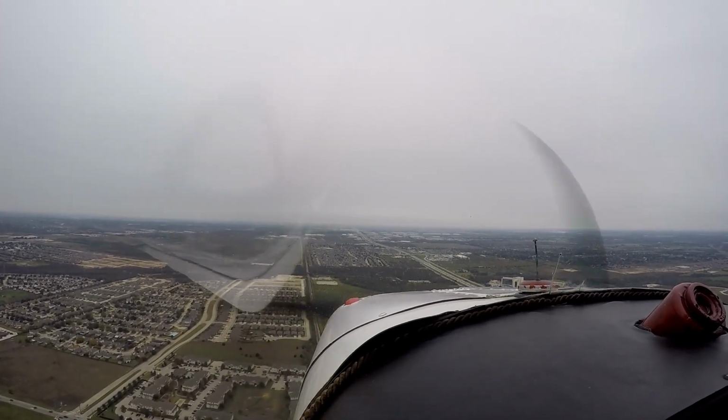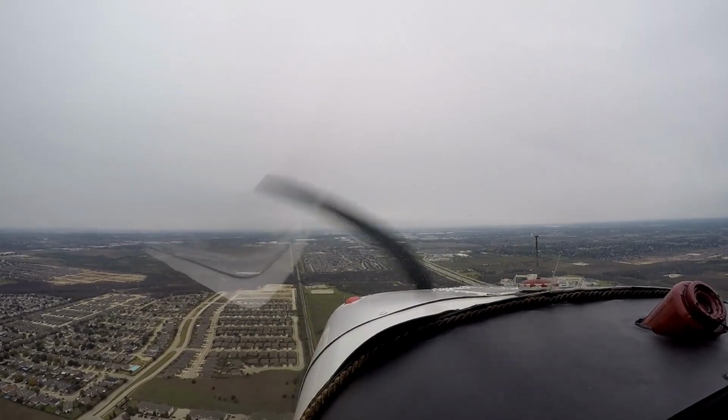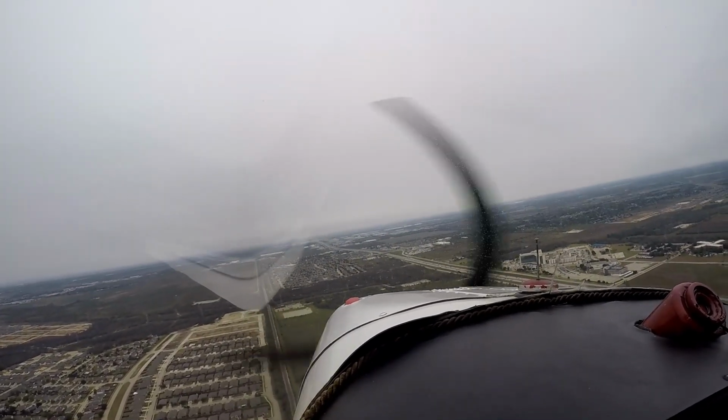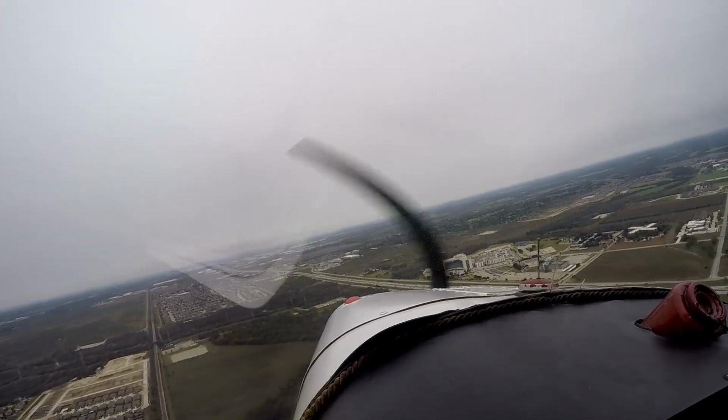Now in this ground reference, if you remember landing 17 right, we want to use the hospital over there and medical center that looks like an X. We're going to stay on the south side. Got to put it somewhere between that X building and those power lines with the colored balls. Okay.